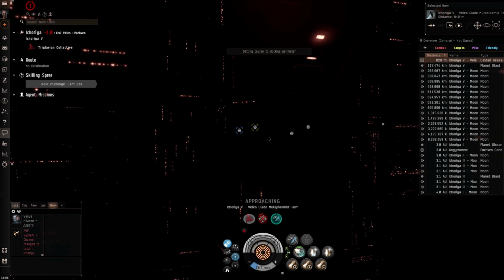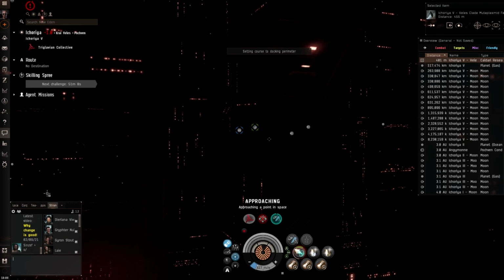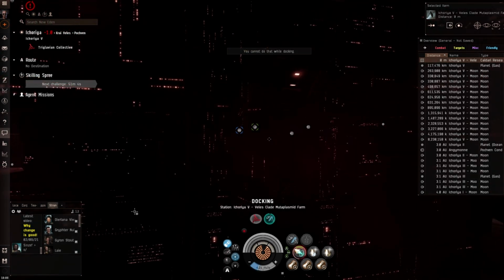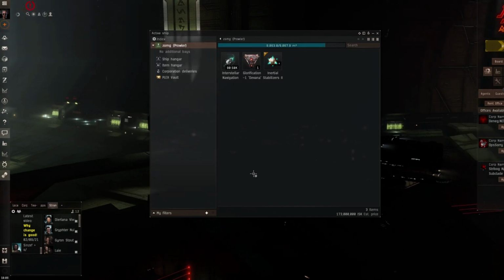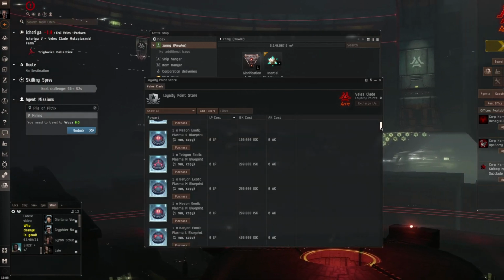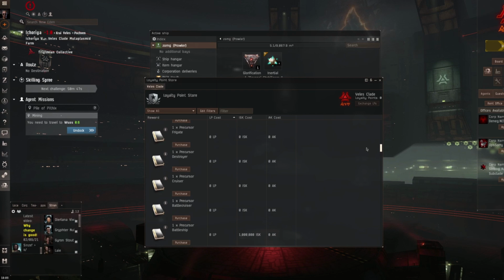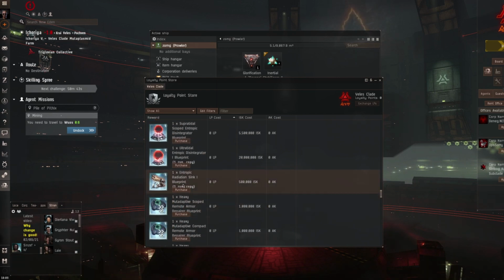And the nice thing here is that you get access to a lot of the Trig stuff in the loyalty point store, and this can be then taken back and sold. Now you need a few bits and bobs. You need some of the navigational logs in order to be able to do this. And see here, I've loaded as many as I could physically fit in my ship, and then basically what I'm looking at here is the entropic radiation heat sinks for the Triglavian ships.